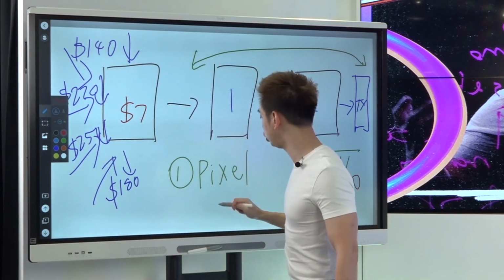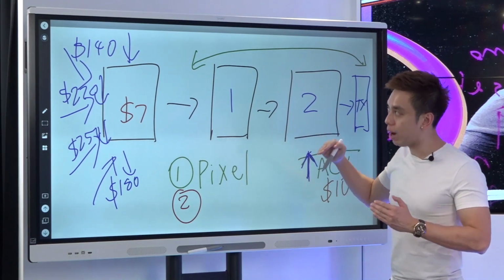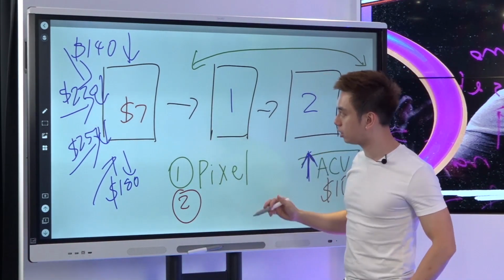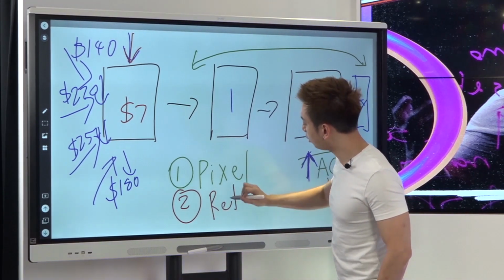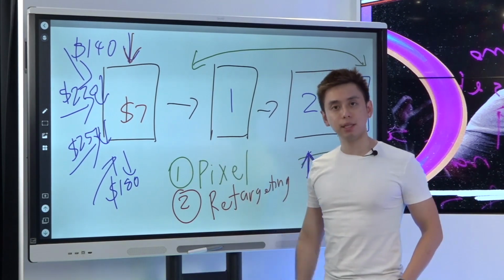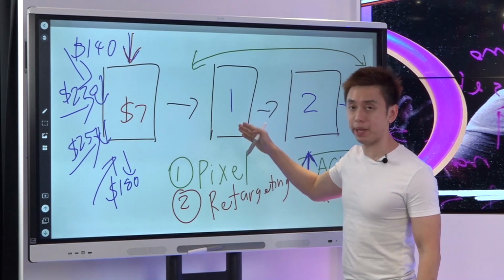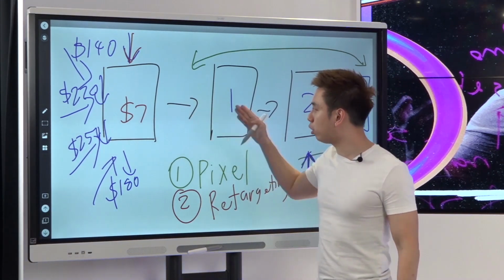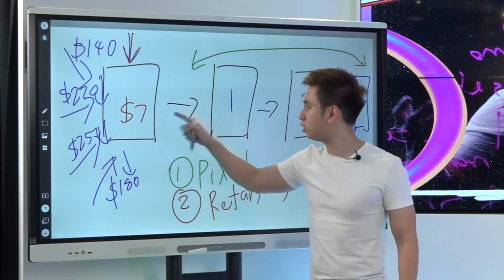Okay, scaling strategies. Number 2, once you have your pixel installed, to drive down your cost to acquire a customer, right? To drive it down, this is when you need to have retargeting in place. Now, what is retargeting? It's basically targeting people who landed on this page, but not this page. If they landed on this page, but not this page, what does it tell you? It tells you that they didn't buy this, right? Landed on this, but not this.